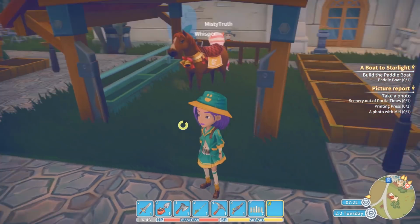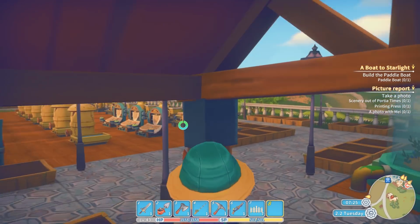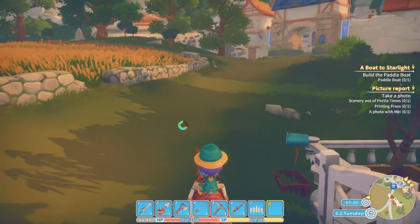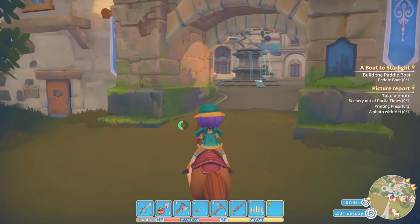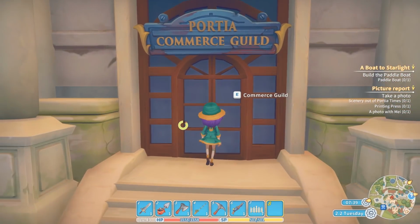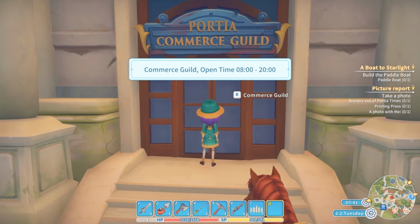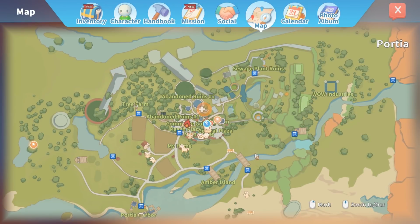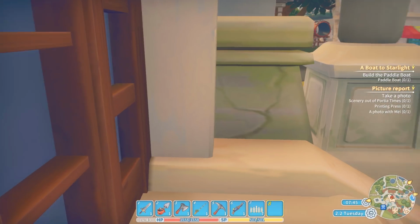Let's train Misty Tree. Oh, no, I need to get to the Commerce Guild. Get out of the stable. I'm too early. There's a question mark over there. What's that about? Lucy desires something. We'll see what Lucy wants in a minute.